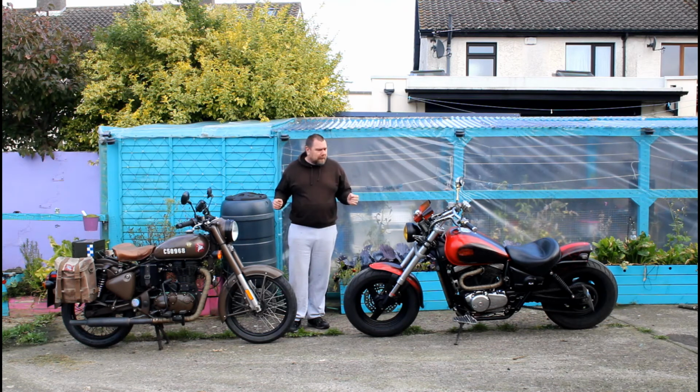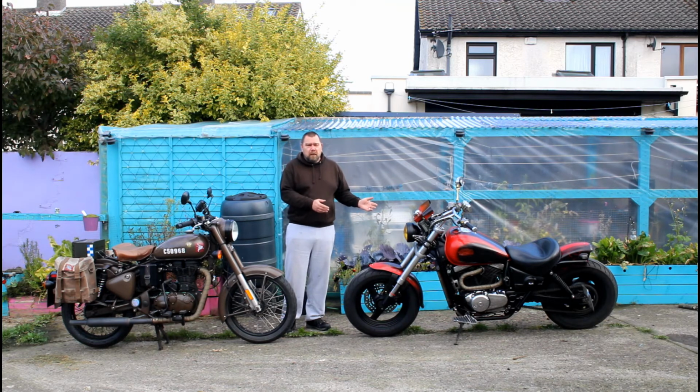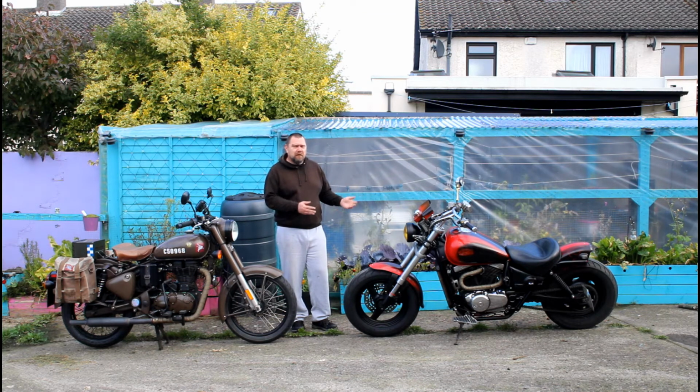How much would you pay for them brand new? This one will be around 10,000 euros. This one 7,000, but that was in 2001, and this was in 2019. So I don't know how much you would pay for a brand new Marauder. These bikes came up around 2000, where there was some interest in the mid-class cruisers. And when I say mid-class, I'm talking about engines between 650 and 800cc. So this is an 800cc V-twin.